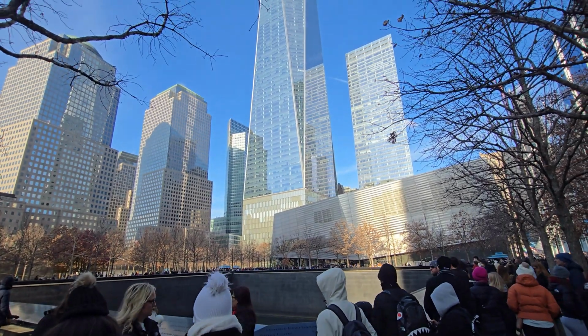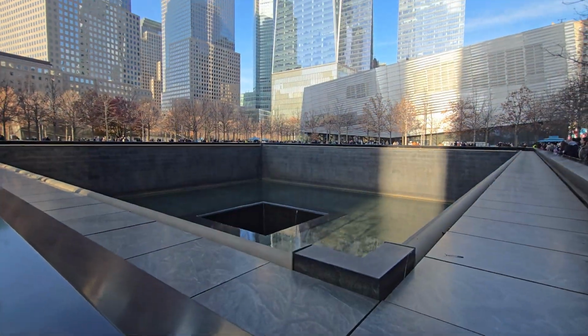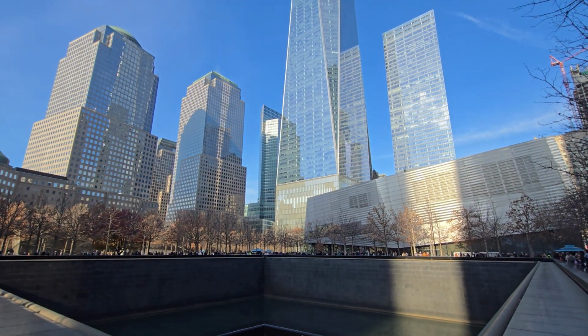We learned about the New World Trade Center and the 9/11 Memorial Museum. We took a moment to honor the lives that were lost and to see and celebrate New York City's resilience.